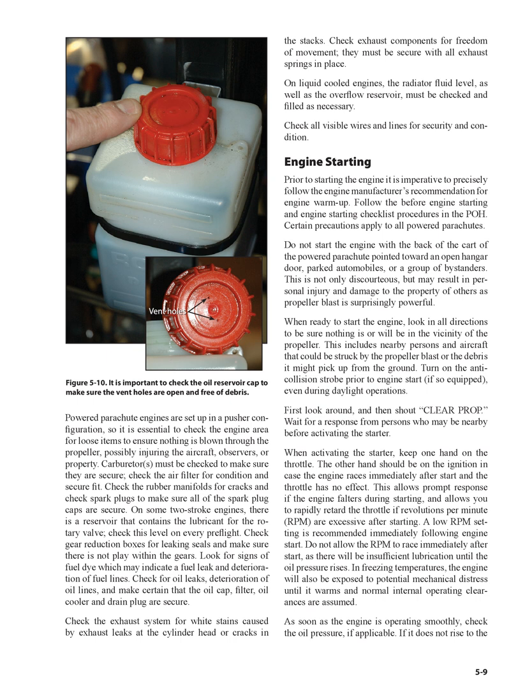Engine starting. Prior to starting the engine, it is imperative to precisely follow the engine manufacturer's recommendation for engine warm-up. Follow the before engine starting and engine starting checklist procedures in the POH. Certain precautions apply to all powered parachutes. Do not start the engine with the back of the cart of the powered parachute pointed toward an open hangar door, parked automobiles, or a group of bystanders. This is not only discourteous, but may result in personal injury and damage to the property of others, as propeller blast is surprisingly powerful.